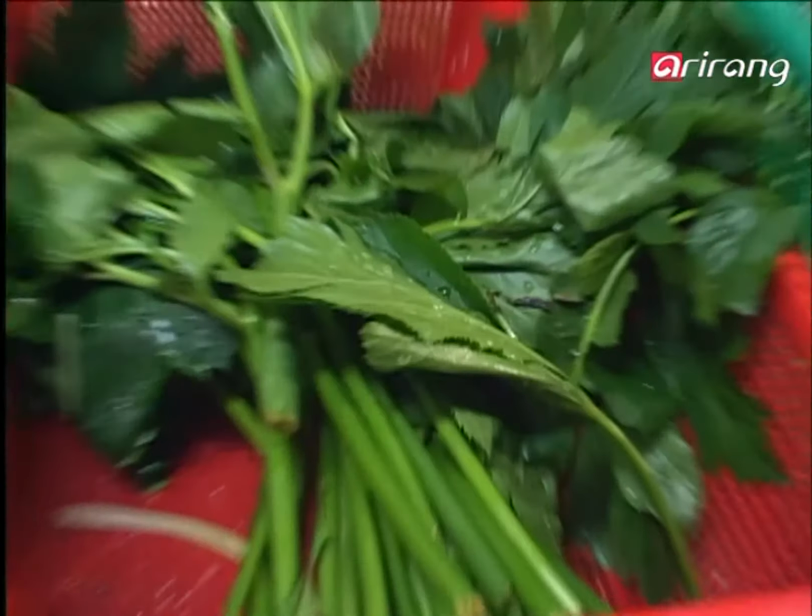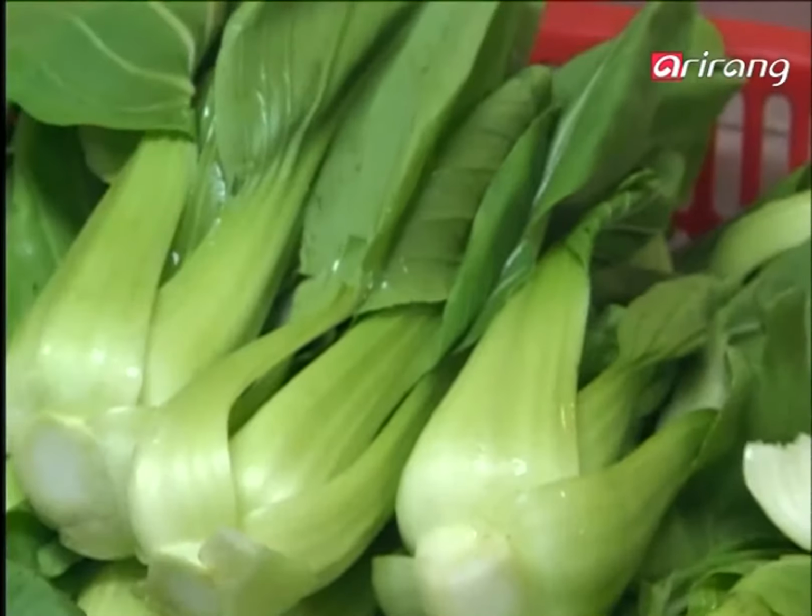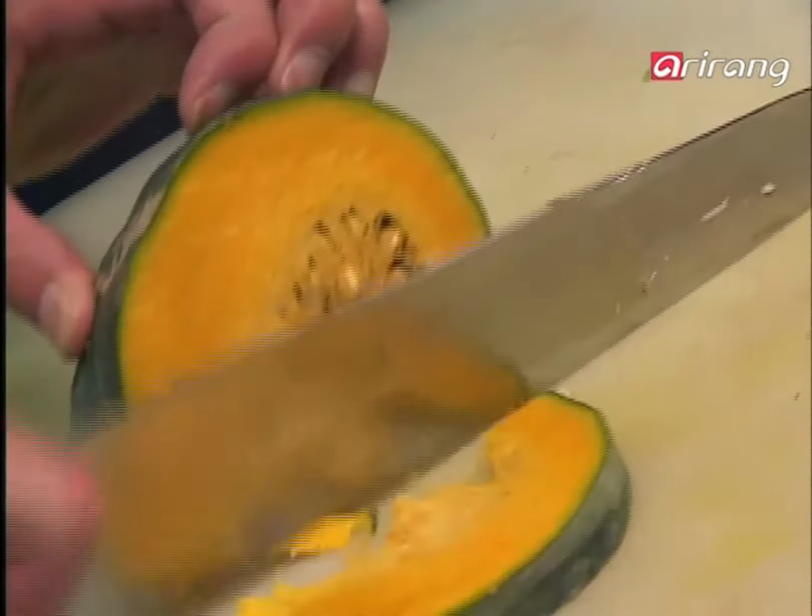Fresh seasonal vegetables, mushrooms, sweet pumpkin, and seafood are sliced into bite-sized pieces and cooked right at the table.